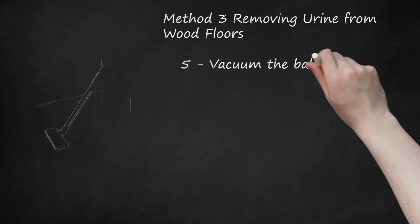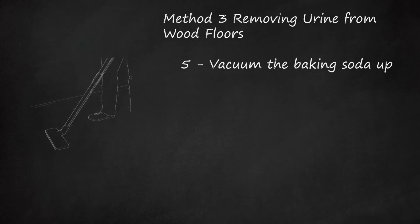5. Vacuum the baking soda up. Once the baking soda has had a chance to absorb your dog's urine, vacuum it up. Use only a soft brush attachment to vacuum over hardwood floors. This will not cause any damage to the floor.